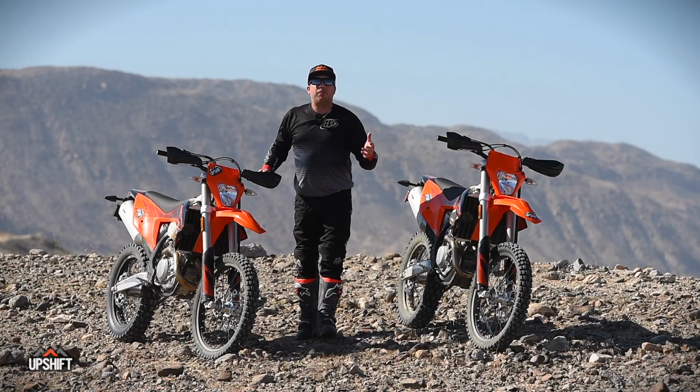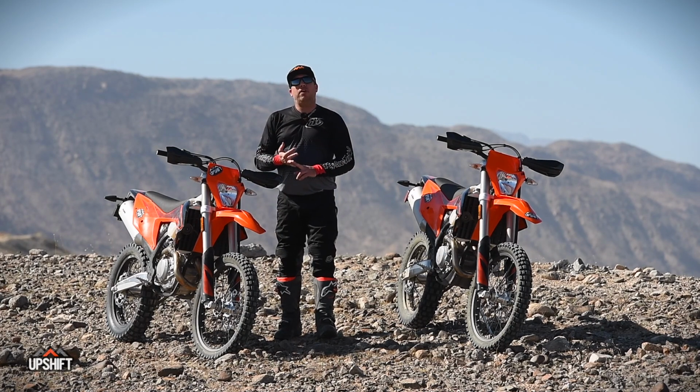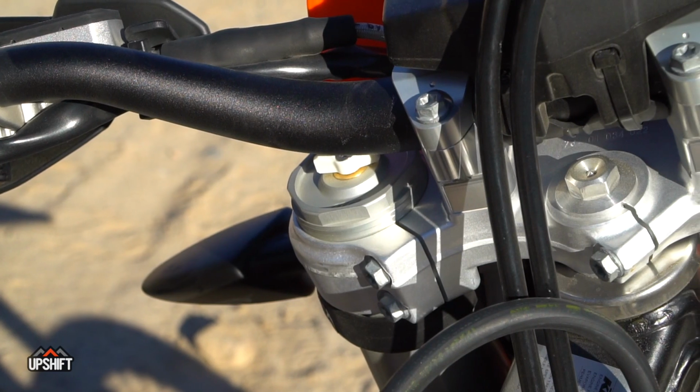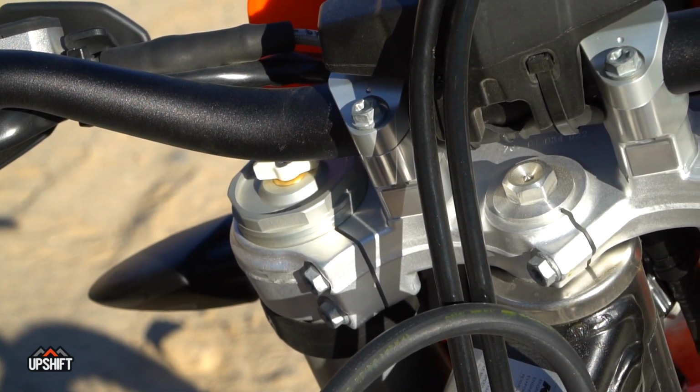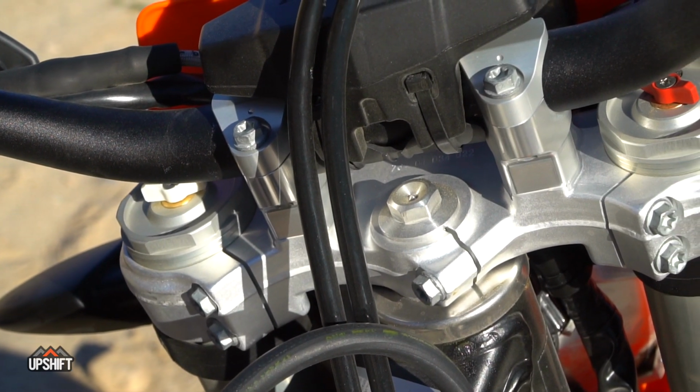So some of the changes that have been made to these bikes over the years just make them better and easier to work on. So first of all, one of the things I really love is they've got the compression and the rebound on top of your forks. You don't need tools. It's very simple. You can just adjust it with your fingers.